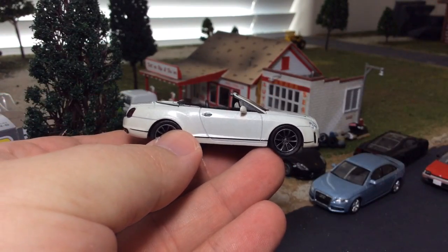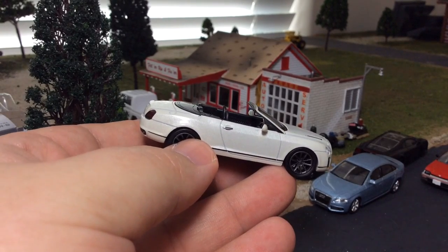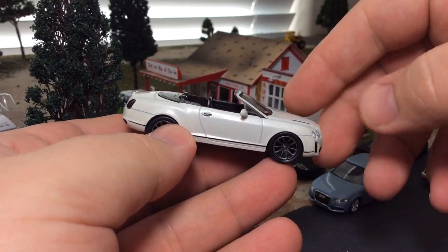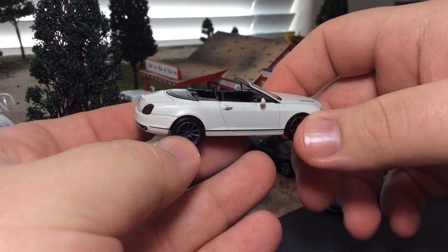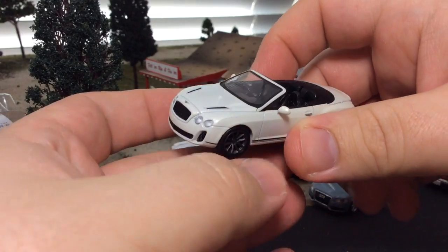I have a couple of other Bentleys from Kyosho. I forget which ones I have. I think one of them is a Turbo R. There's still another one that I want to get. I'm going to have to go online for it, though, because the shop doesn't have it.